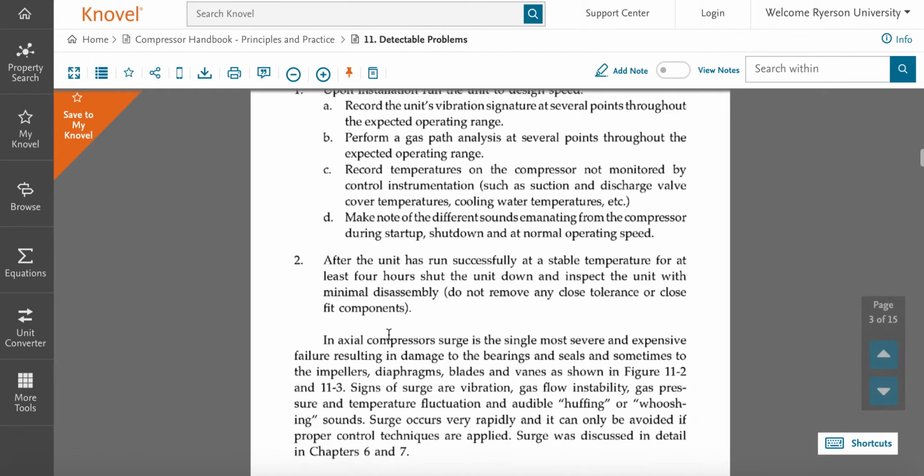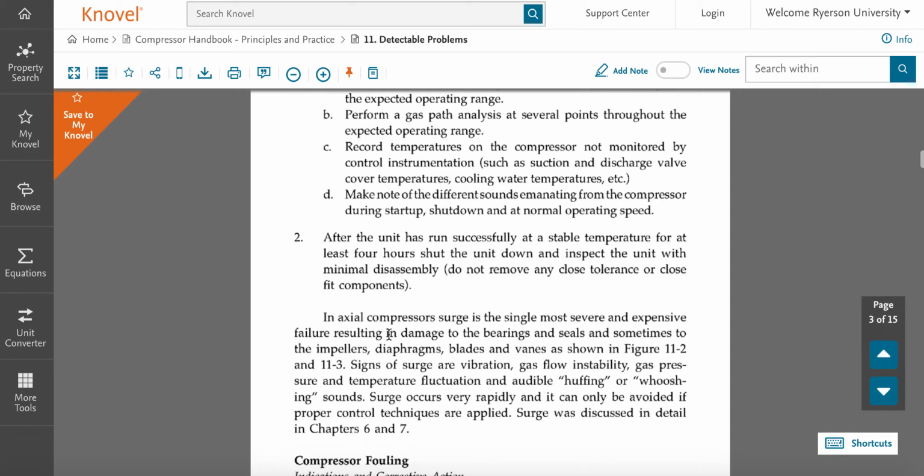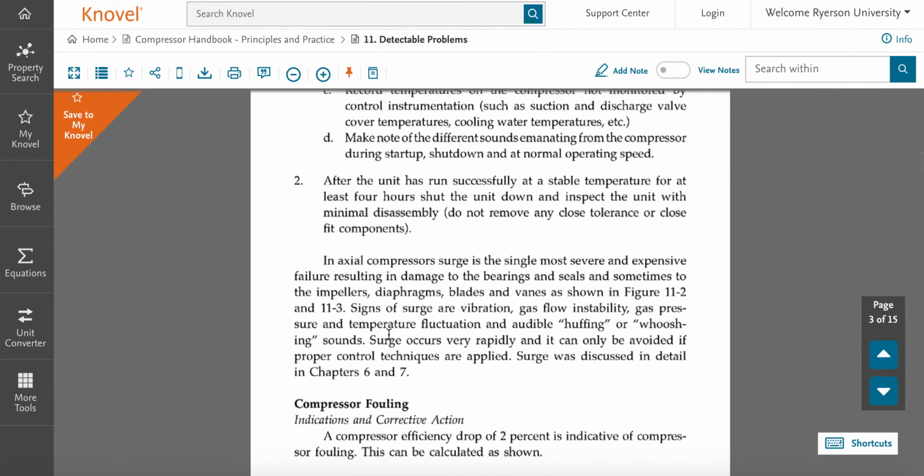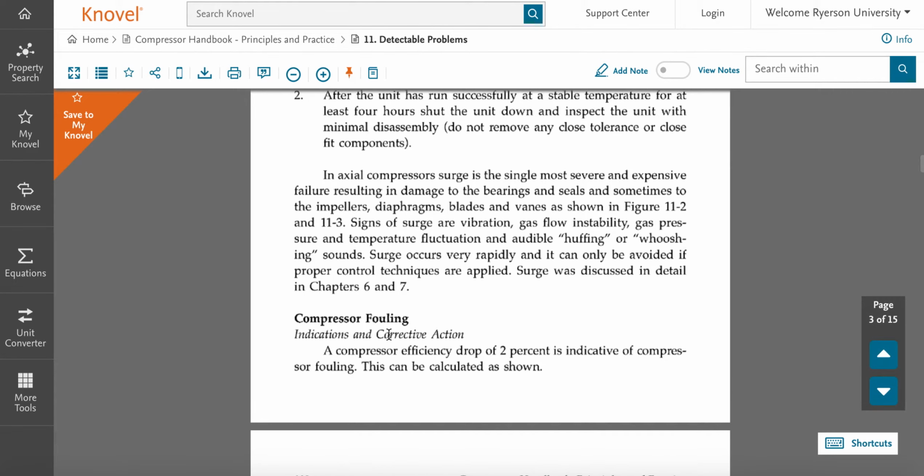After the unit has run successfully at a stable temperature for at least 4 hours, shut the unit down and inspect the unit with minimum disassembly. Do not remove any close tolerance or close fit components.